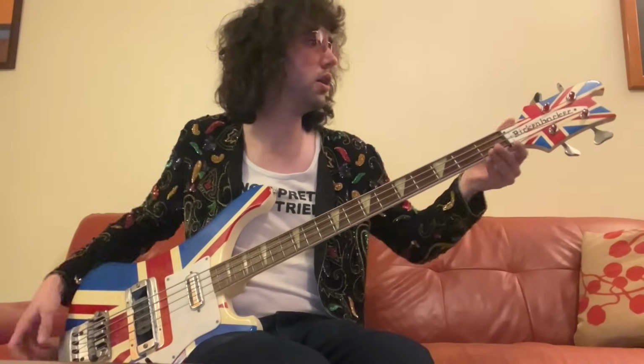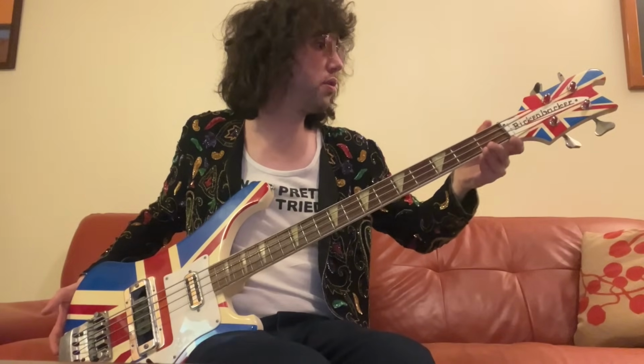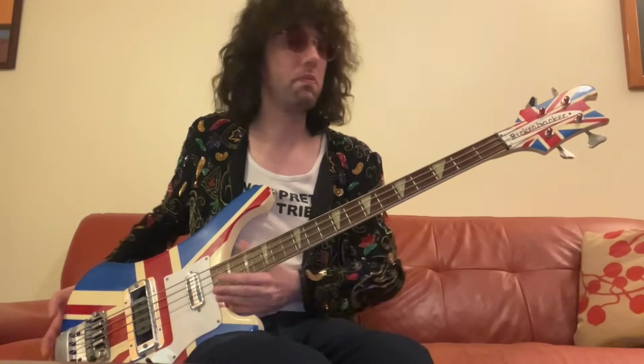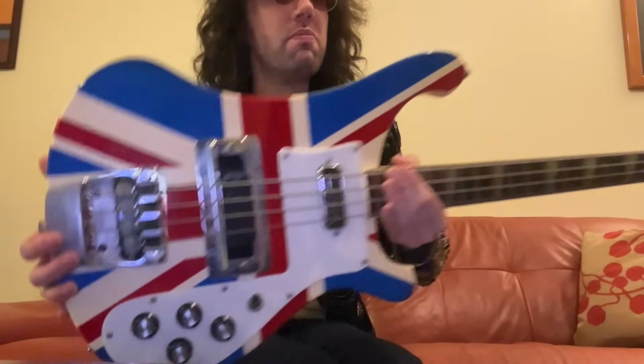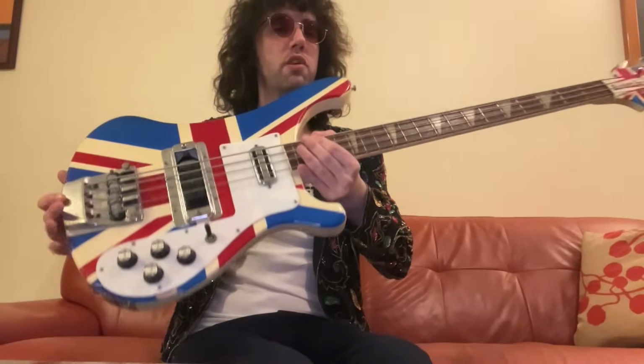It's a little bit tougher to play than the Danelectro, but I'm also a guitar player, not really a bass player. So I use this to write with and have fun with. Plus, I mean, it just looks great. Now I just need a guitar to match it. Late 70s Rickenbacker 4001 with custom British flag paint job.